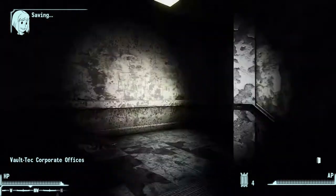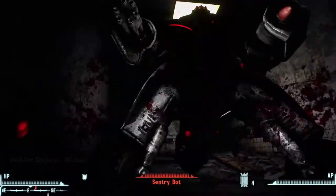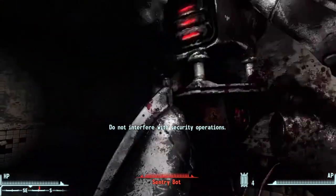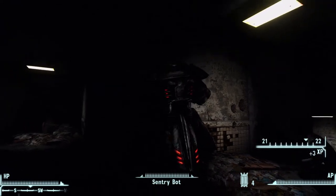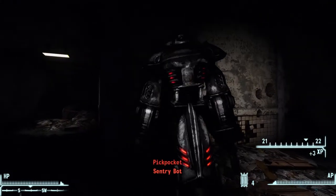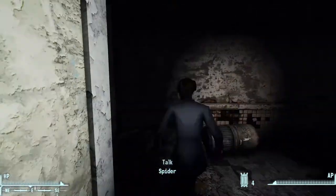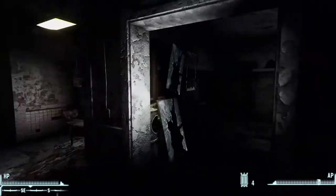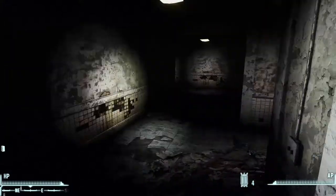Threat analysis. Red. Oh, weapons shit. Three. Sentry bot, be careful. Damn! Do not interfere with security operations. Okay, I managed to turn it off using that back panel. Thanks for distracting it, Spider. Not sure that knife will do any good against their metal chassis, though.